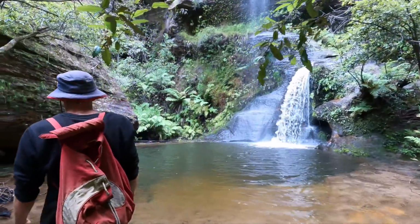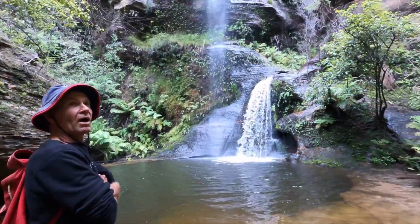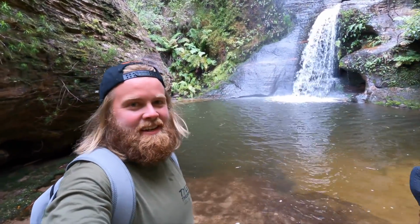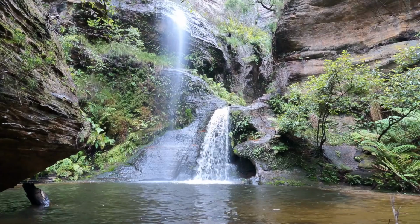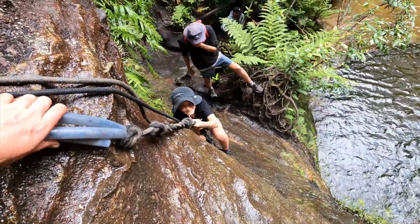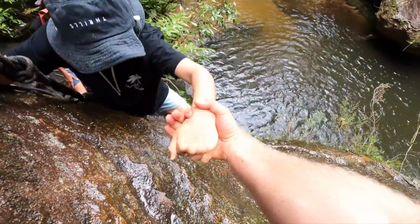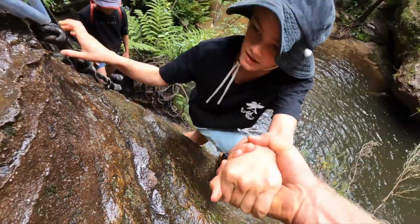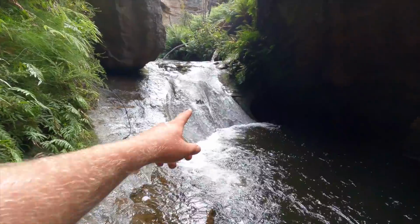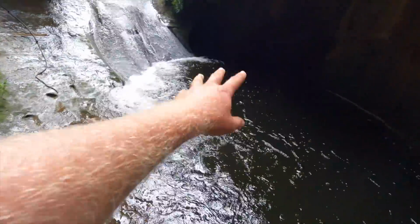Wow. What a spot, eh? You'd think this would be a favourite summer hole, this one. Another waterfall. So awesome out here. I love these sorts of places. It's like waterfall after waterfall, and there's big deep holes, like you stand in shallow water and then there's a massive hole under the waterfall.